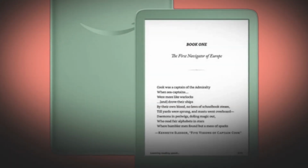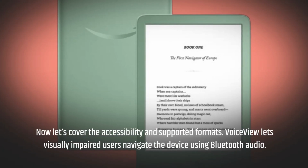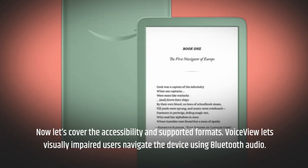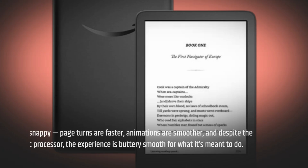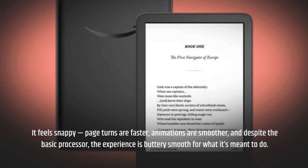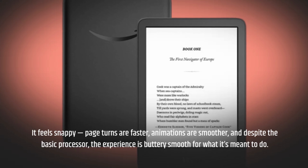Now let's cover the accessibility and supported formats. Voice View lets visually impaired users navigate the device using Bluetooth audio. It feels snappy. Page turns are faster, animations are smoother, and despite the basic processor, the experience is buttery smooth for what it's meant to do.